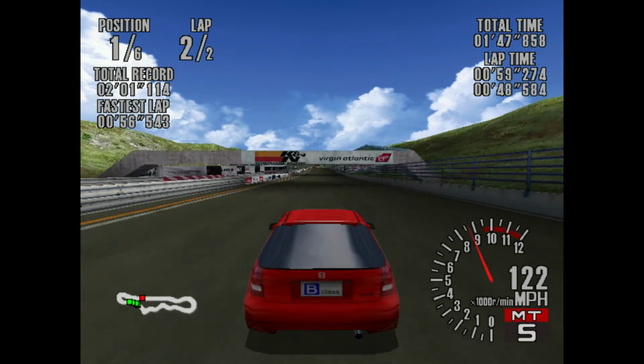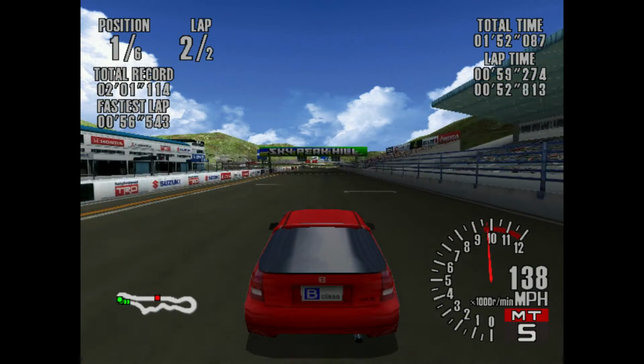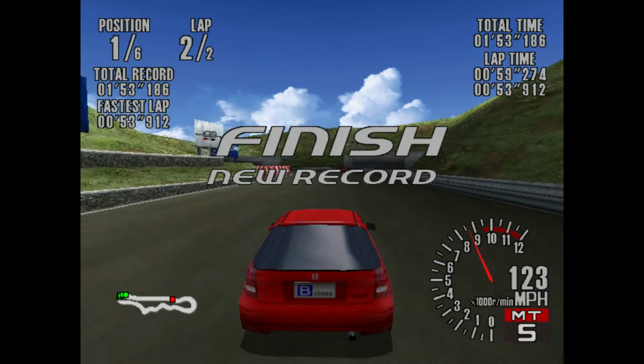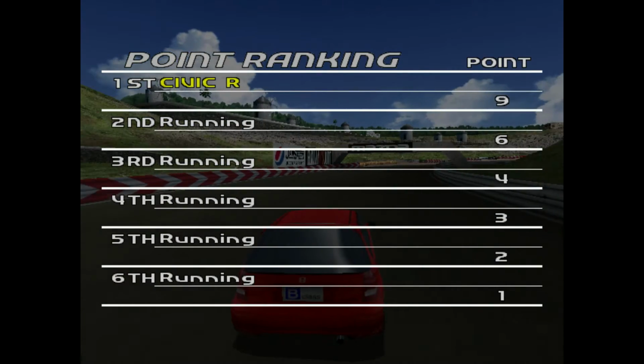Is this going to be better than a 56.5? I think it will be, in fact. Yeah, it looks like by a couple seconds, even. 53.9. Very nice for the 153.1 total record. Sweet. Well, that's a very decisive win. So, we're on to the next one.